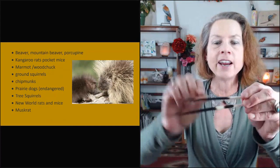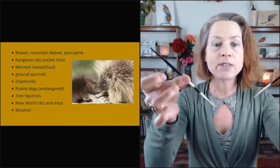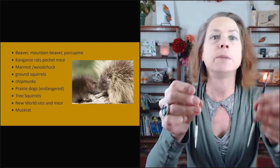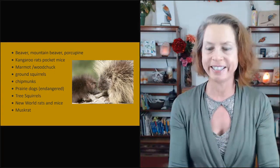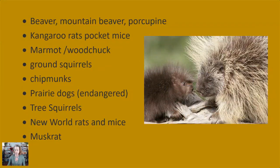But anyway, here, these are some of the spines of a porcupine. Now, this is from a tropical species. I think this is a species in Africa or Asia, and the porcupines get really big there. So anyway, that's what those are. So lots of different kinds of rodents here in North America.